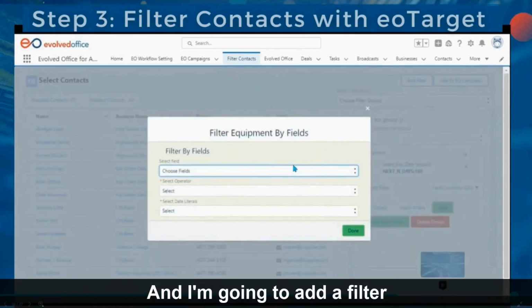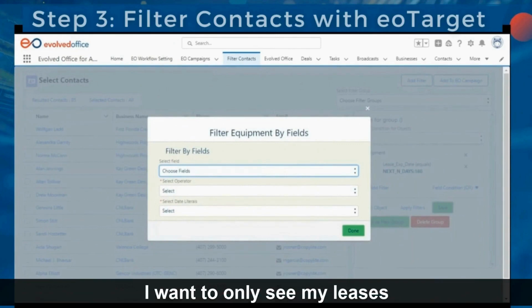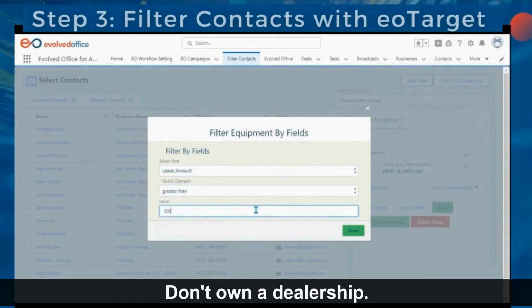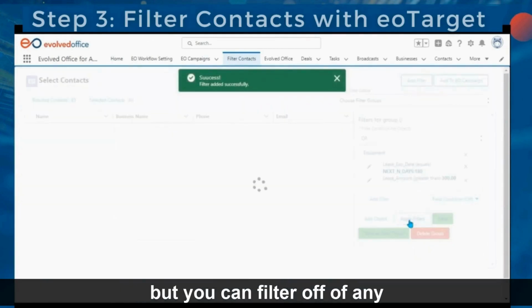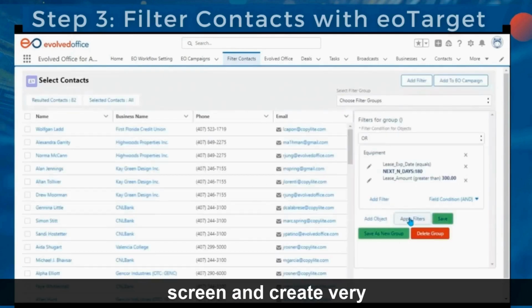And I'm going to add a filter that I'm going to look at. I want to only see my leases that are below a certain dollar amount per month. So we're going to filter off of that field. So this is how granular you can get with your filtering. I don't own a dealership, so I don't know everything that you are going to want to make dynamic campaigns for, but you can filter off of any field in any of the objects I showed you on that previous screen and create very, very customized lists.